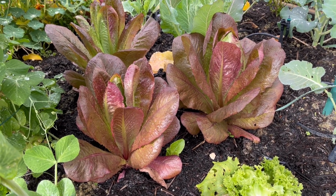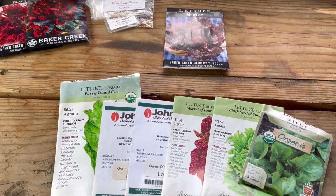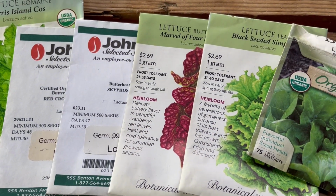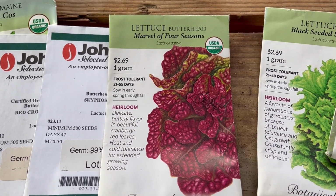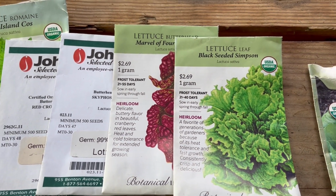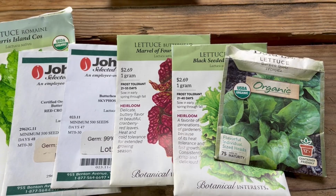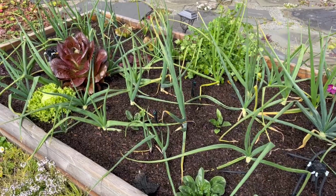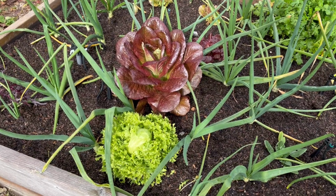This is the last window to grow cooler season varieties, so this month we'll be focused on sowing more Black-Seeded Simpson and some Burpee Bib. Marvel of Four Seasons is an excellent variety and it will be in our heat-tolerant lettuce trial. Black-Seeded Simpson seems to bolt pretty quickly every time we've grown it whenever it's warmer, but we'll go ahead and include it in the upcoming lettuce trial and see how it does. Lettuce takes approximately 40 to 50 days from seed, depending on the variety you're growing.